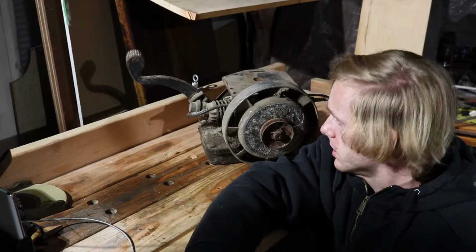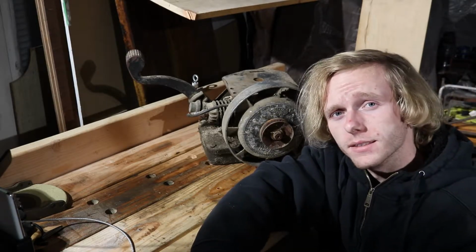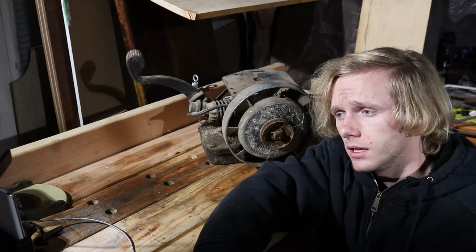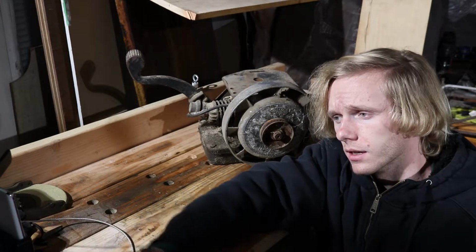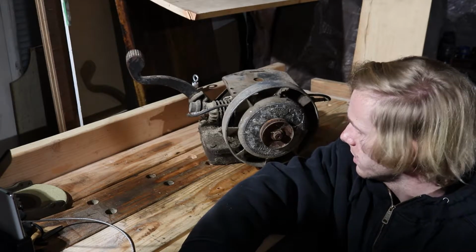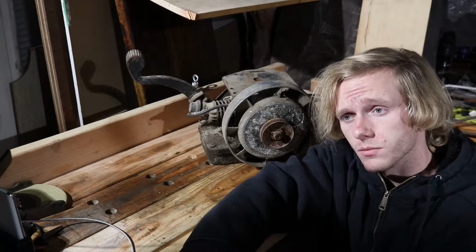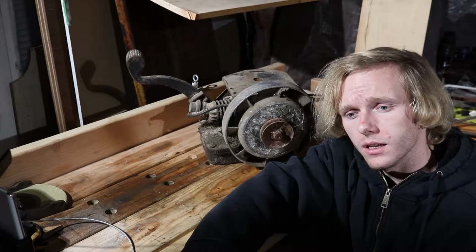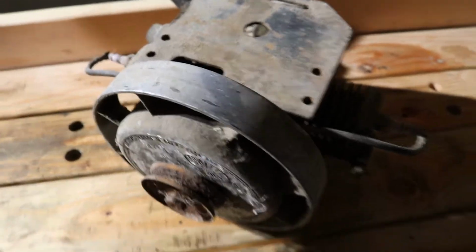But we're going to jump right into it. I don't know how bad this thing's going to fight me. It's been sitting for a long time. I'll get you guys some close-up shots of it right after I start the live stream here and talk to them if anybody gets on. These things are worth quite a bit of money after doing some research. But we're going to be doing a full restore on this, and we'll just see how it goes.